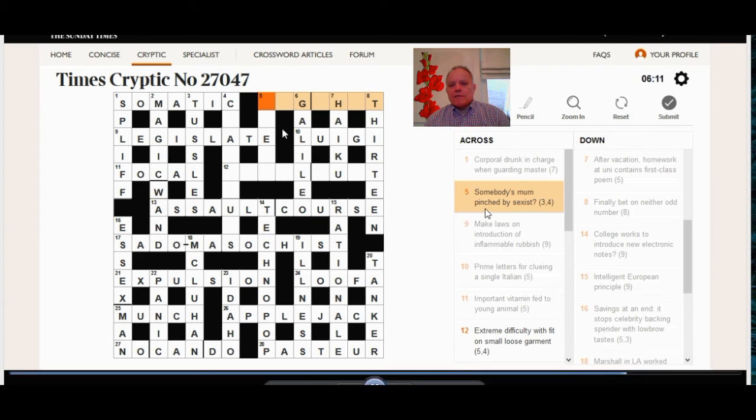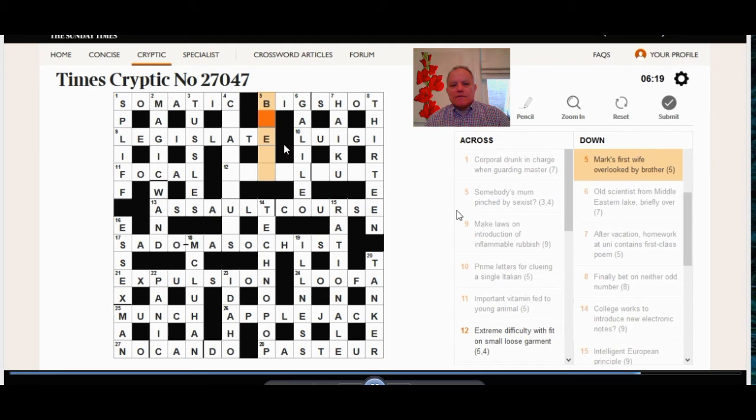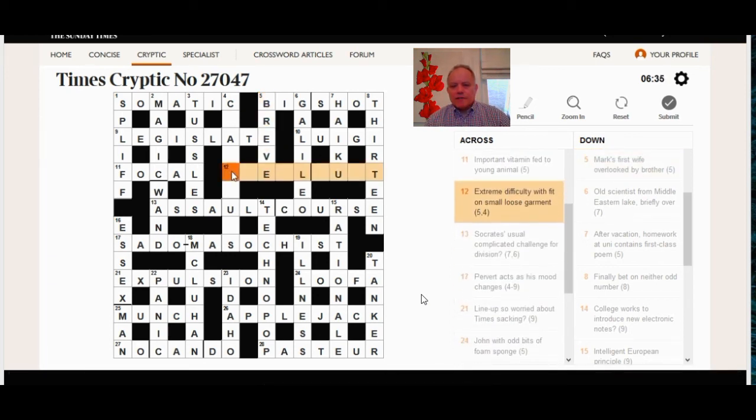I eventually worked out that somebody is the definition here. Mum is shh, as in be quiet, and the sexist is a bigot, so that was a very neat construction. It took me a while to look at 5 down. Mark can mean an awful lot of things, like it can mean a lot of specific marks and to note something. So no benefit to me that it's my own name. Brother, though, can be BR, and eventually, it took me a bit too long to work out that Eve was the first wife. So breathe is a musical note or mark, but very loose definition, really.